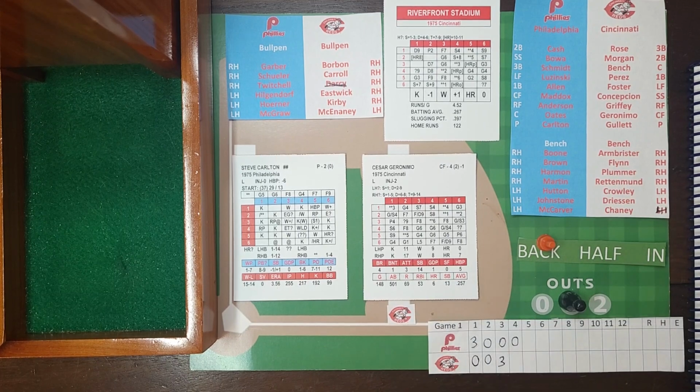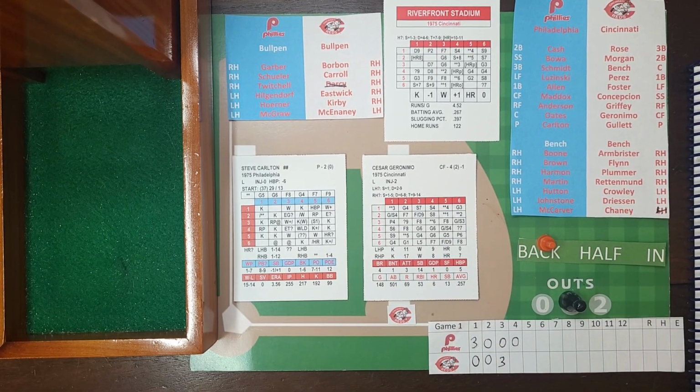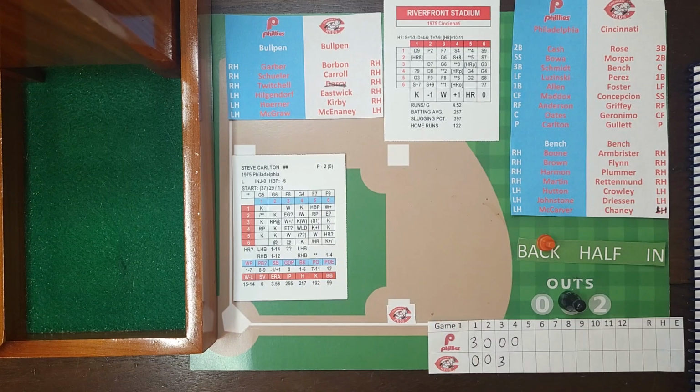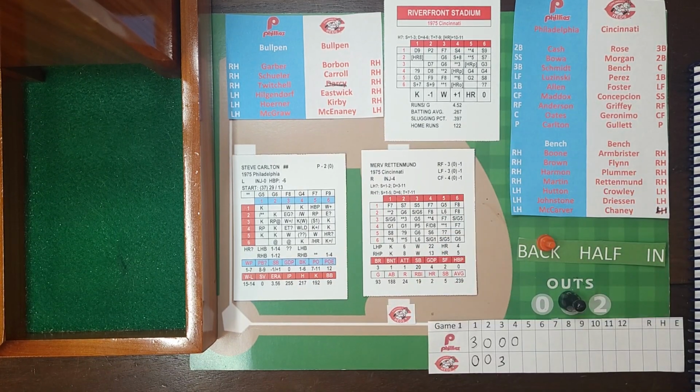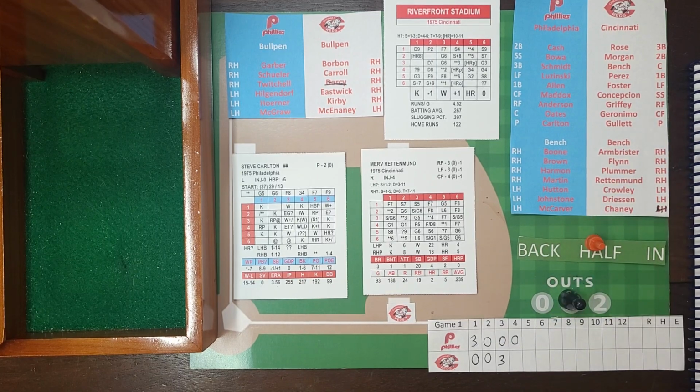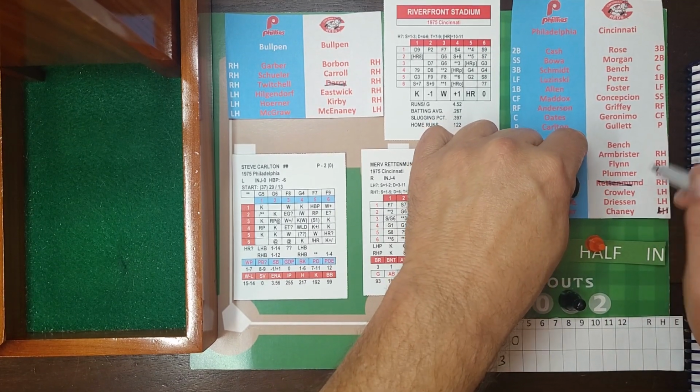Geronimo, not really a chance to steal, you wouldn't think. Let's see who we're going to go to here. They are going to go to Merv Rettenmund. So Merv Rettenmund is going to pinch hit for Don Gullett. Infield now halfway. So Merv Rettenmund getting an early call. Didn't expect it, but he's in there in just the 4th inning.